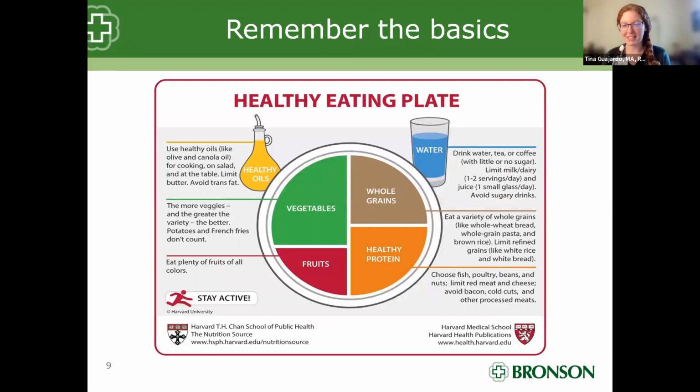All right. So when we go out to restaurants, I want us to not forget about the basics, right? And the very basic is, how are we setting up our plate? So I shared this healthy eating plate in my presentation on Tuesday as well, and I want to present that to you guys here today. This healthy eating plate is from Harvard Medical School, and you can see that it's a little bit different than maybe the My Plate version that you have seen in the past.